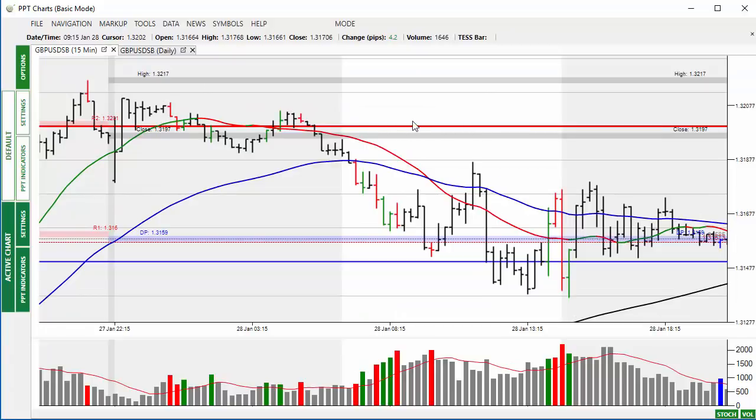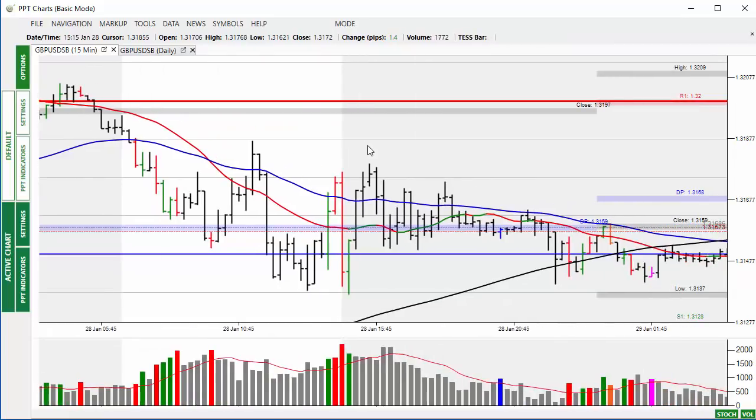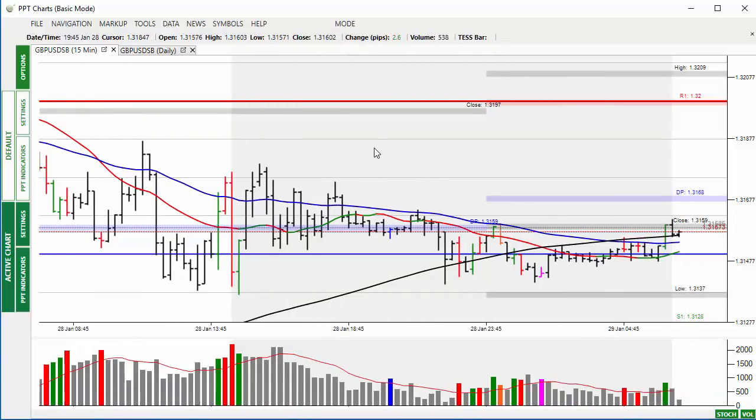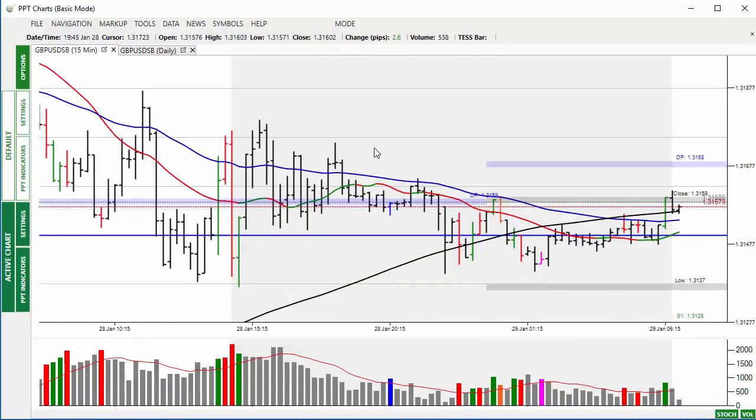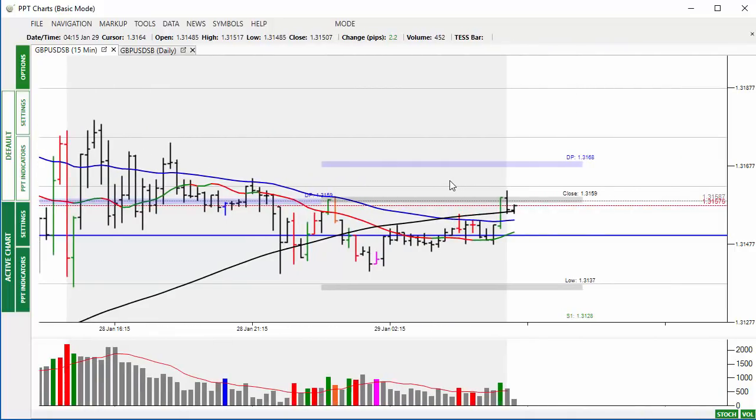I've marked up tens of thousands of these in charts, looking at how powerful it is and how it actually works. It is quite something else. But the pound is just reacting to Brexit news, and I do believe that we have a vote on the amended backstop on the 14th of February. We'll just have to wait and see.